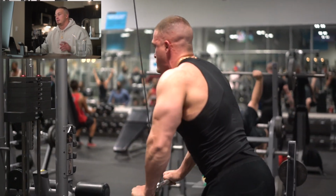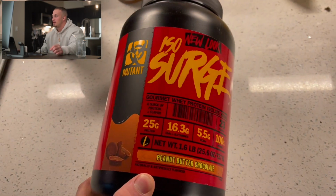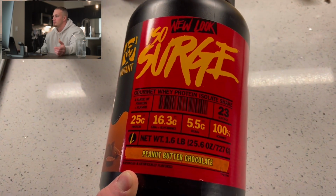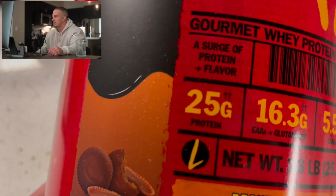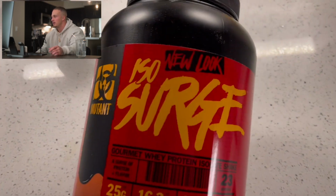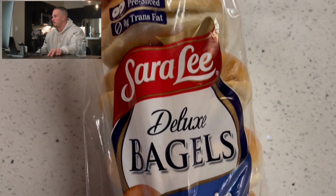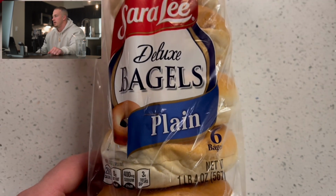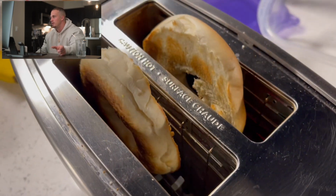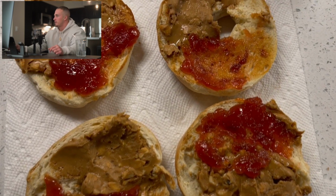And the post-workout meal. Okay. Pretty much every day I'm using this protein. I've never used this protein, but it tastes really good. Supposedly the guys at Vegas Discount said it was amazing. And it is. I really do like it. And then I always finish it off with 2 of these bagels, the Sara Lee bagels. Just plain. And I always toast them. And what I do is make a nice little PB&J. This is like a perfect post-workout snack.